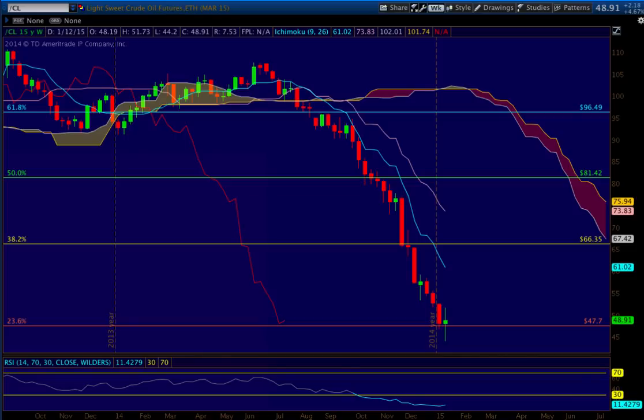This is a zoomed in closer look at last week's candle on CL. You'll notice that we have a long-legged doji. Both last week's candle and the week before's candle held this 47.70 level, so I think there's a good chance that this could be a reversal candle and that price action could be in for a bounce. We have no confirmation of that yet. Confirmation would be a higher high and a higher low.